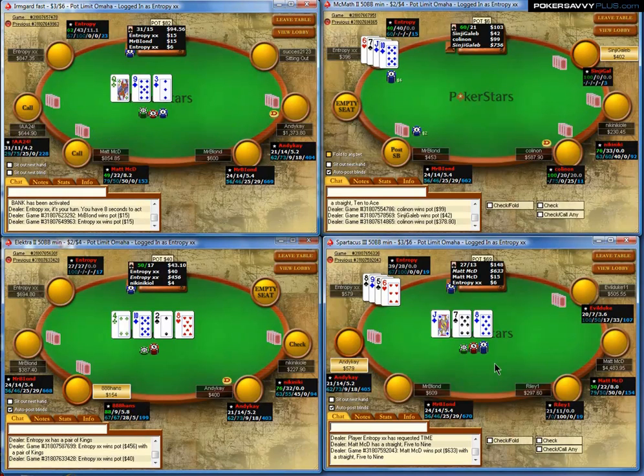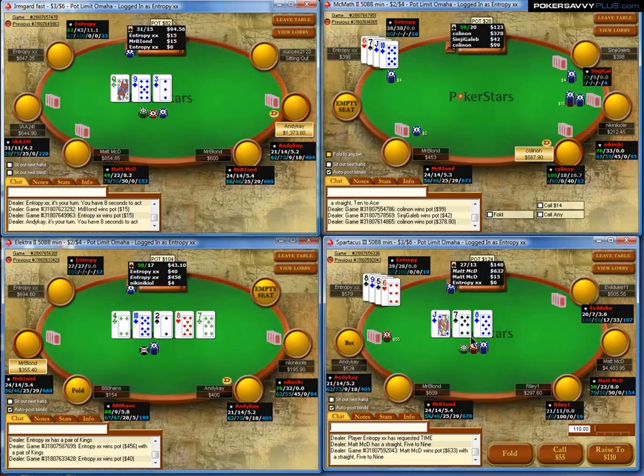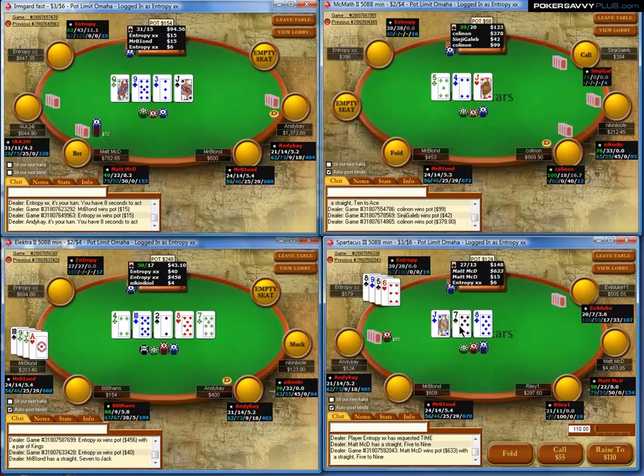I'm often going to make the nuts straight on the river, and I will be able to, like I did there, check back and win with a pair of kings on the river as well. On most of the river draw-completing cards that didn't make my hand, if you were to have bet, basically all the flush cards, you would probably have to fold despite getting really good odds, because with just a pair of kings I have a bluff catcher.